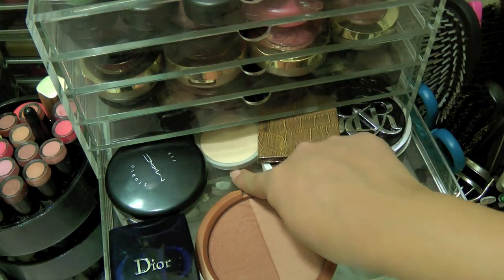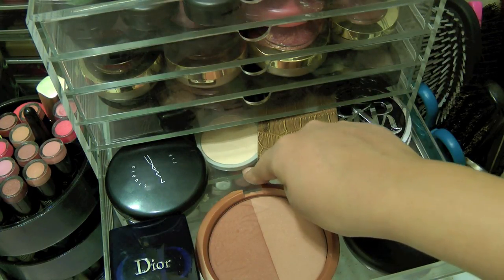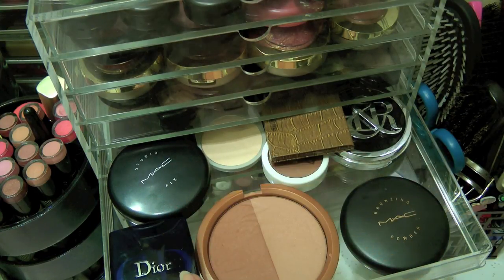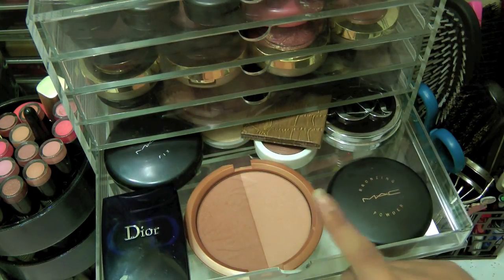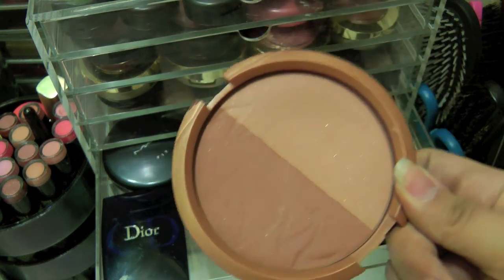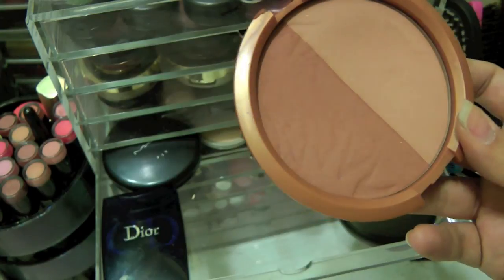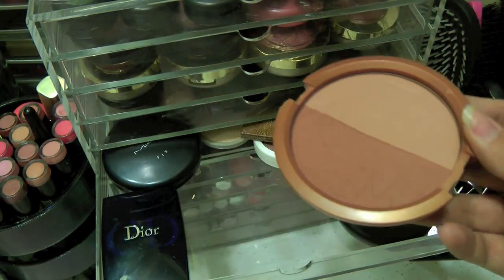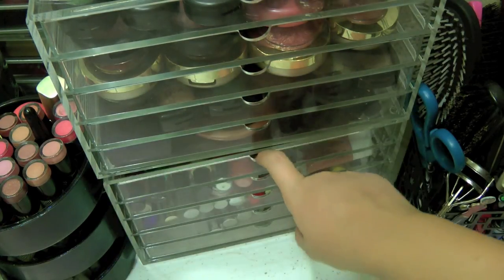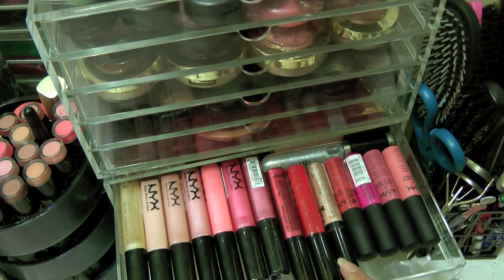I also have a random little face powder that I got from my mom a long time ago. It's really, really light. I also have a MAC Studio Fix powder, a random Dior powder that I got from my mom, as well as this Milani bronzer that I've probably had for the entire time I've ever done makeup, but it honestly still works better than any of my other bronzers, so how could I get rid of it? How? And then down here, I have my lip glosses.